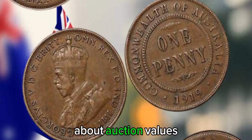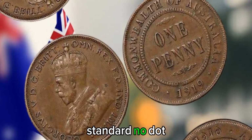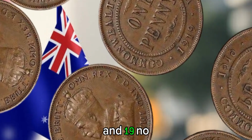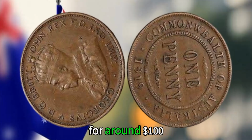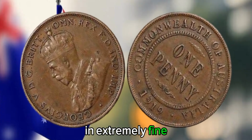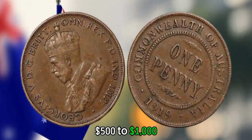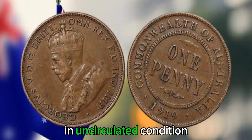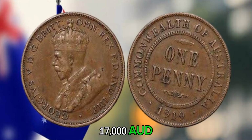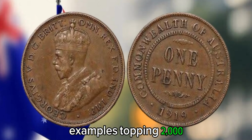Let's now talk about auction values, starting with the standard no-dot variety. In fine to very fine condition, a 1919 no-dot penny sells for around $100 to $250 AUD. In extremely fine, values jump to $500 to $1,000 AUD. In uncirculated condition, expect $13,000 to $17,000 AUD, with lustrous red examples topping $2,000 AUD.